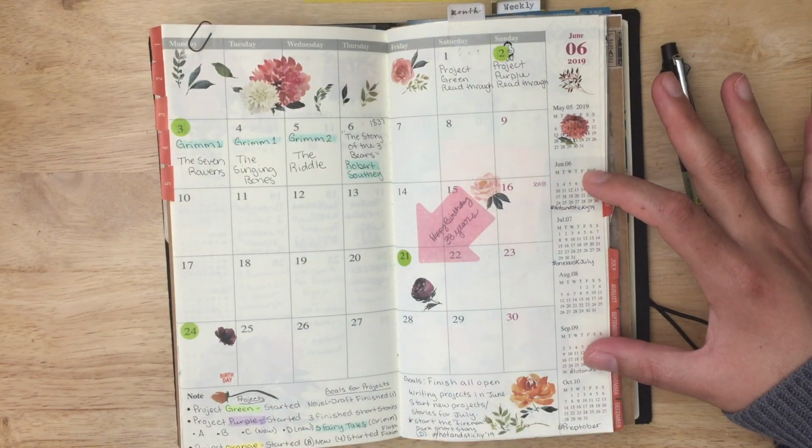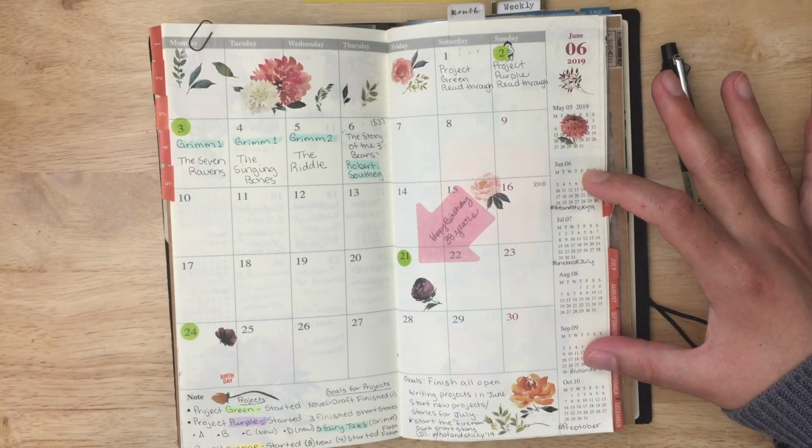As well as their June TBR, in case you want to check out what they're reading for the month and you want to read along, because I'm certainly going to do so.